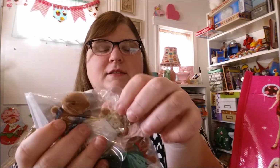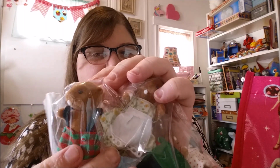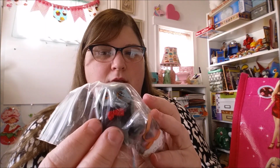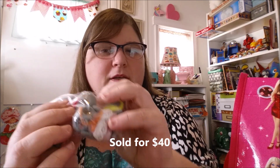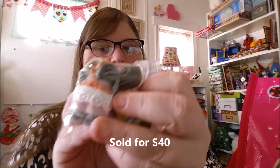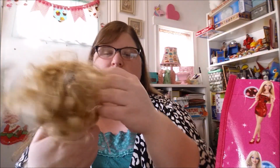This is some Sylvanian Family. These are beavers. They had a bunch there, but they were really high priced, some of their stuff. And so, let me see, this is an owl family. So I just got the ones that were something a little different than the bears and the bunnies, because you always see the bears and the bunnies.